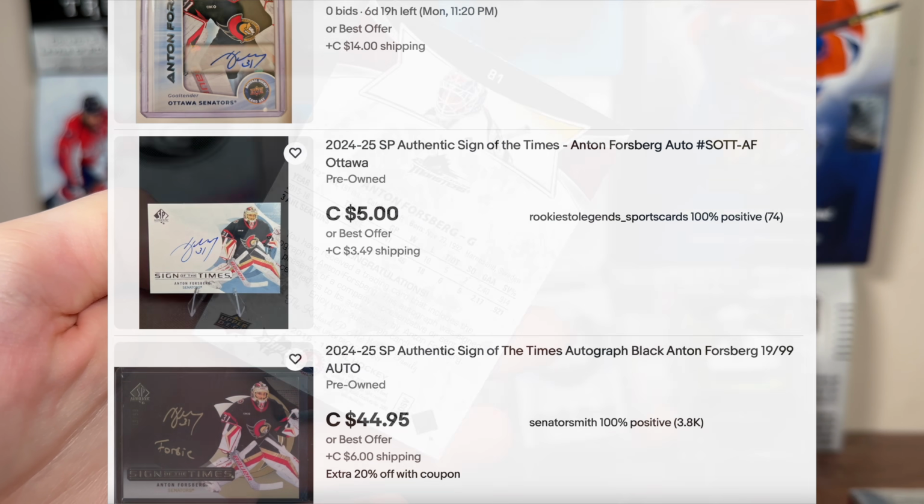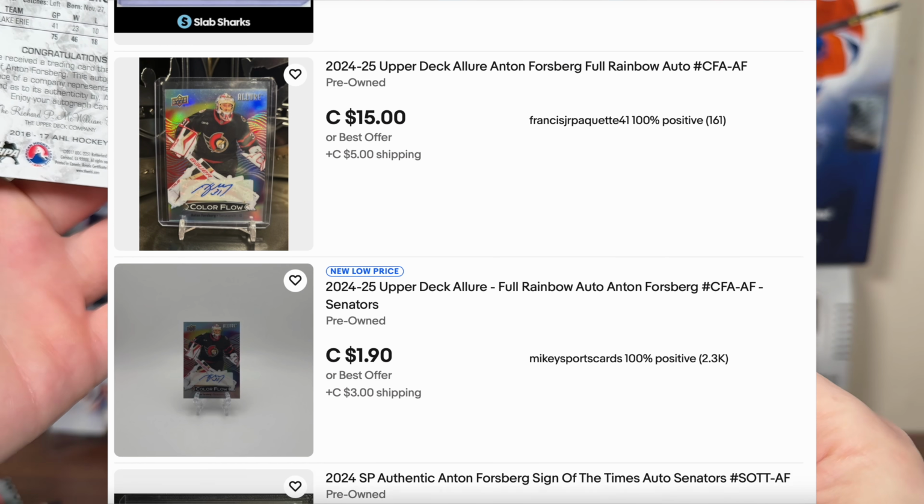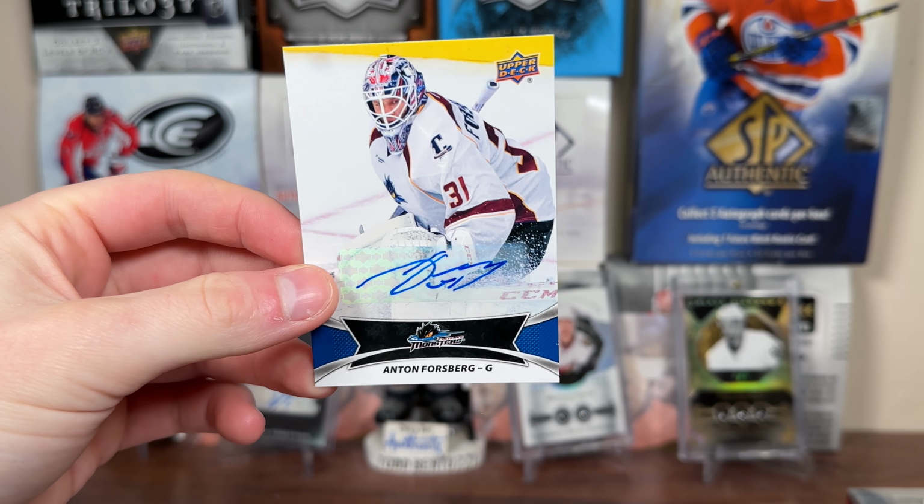Now he's a backup. The LA Kings. I mean, he had barely any autographs until recently. I'll throw up some of his autographs right now. There's Hargrove behind him, but yeah, 4 auto box. Not bad whatsoever. All right, here we go.